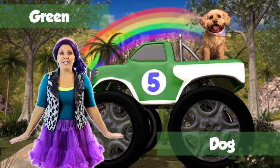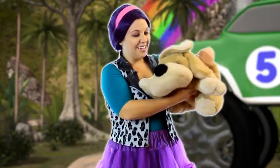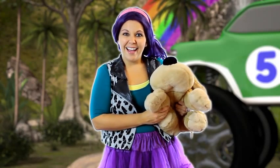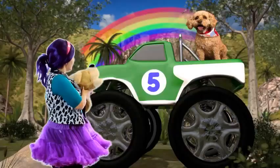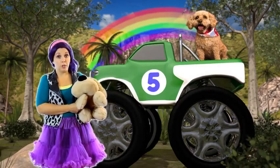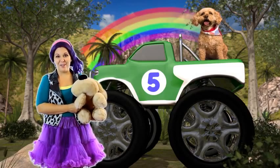Ruff, ruff, ruff. Hey, I have a pet dog. His name's Mr. George. Hi, Mr. George. Hi. Do you have a pet dog? Woof, woof. Oh, Mr. George loves other doggy friends like Lizzie. Hey. They're both so smart, and we love learning our colors and numbers and animals with them.